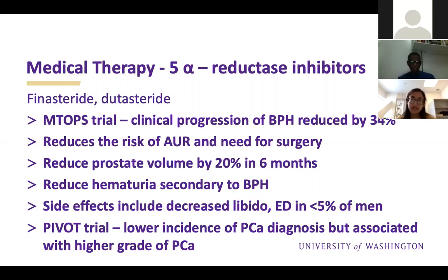Side effect profile, again, is pretty well tolerated, but in less than 5% of men, there can be some sexual side effects, decreased libido, erectile dysfunction. Fortunately, those are all reversible. So if the patient's bothered by that, they can just stop taking the medication.